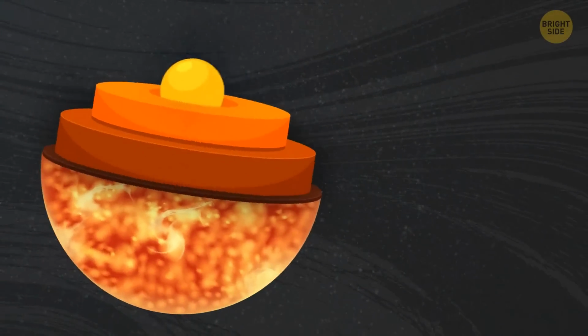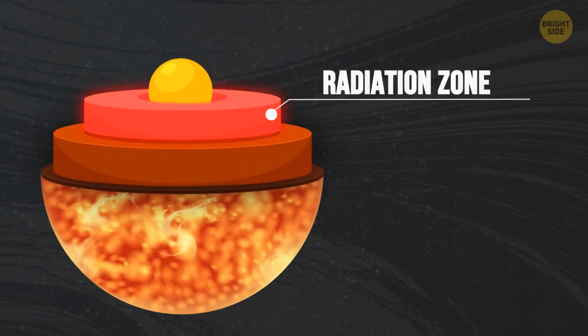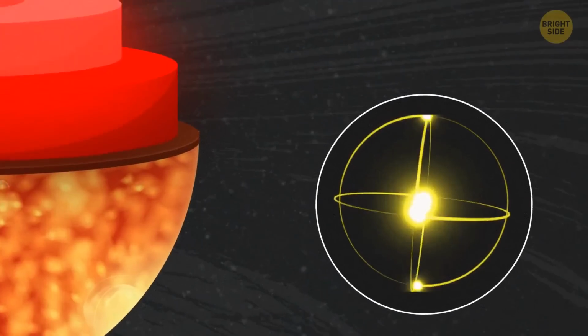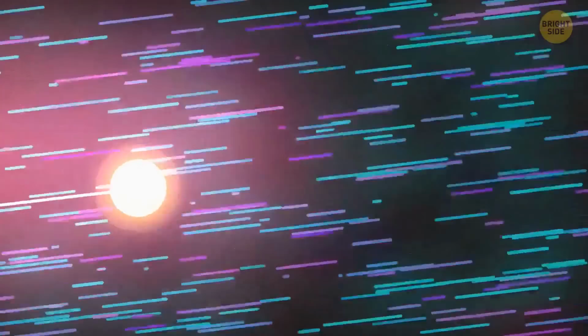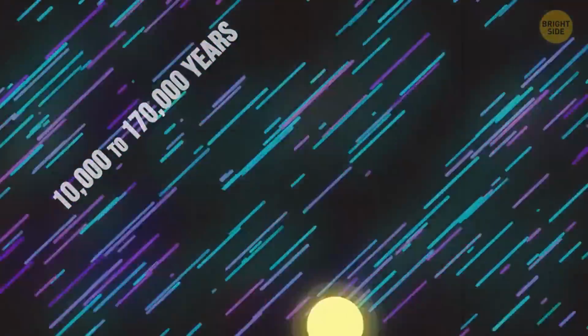The next layer is the radiation zone. This is where the heat is transferred from the core to the next layers. But the photons here don't move in an outward direction. They can be directed anywhere and re-radiated many times. Scientists believe that the average time it takes a photon of light to travel from the core to the next layer of the Sun is about 10,000 to 170,000 years.